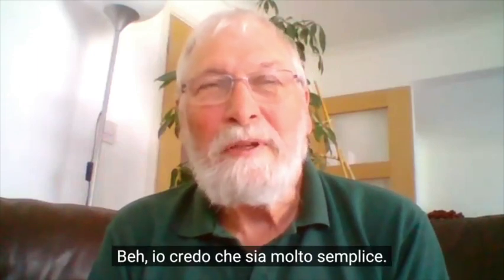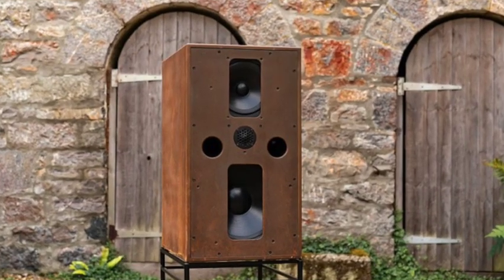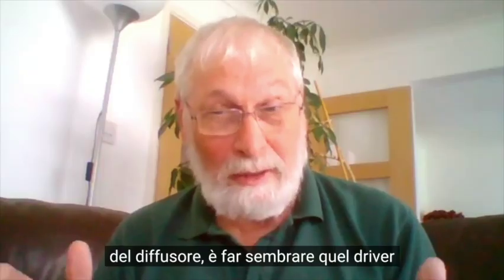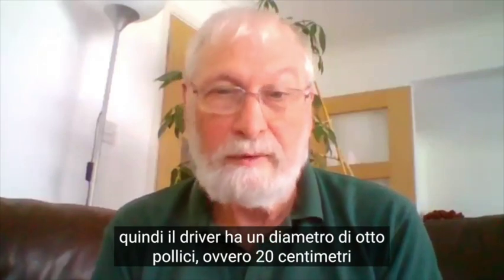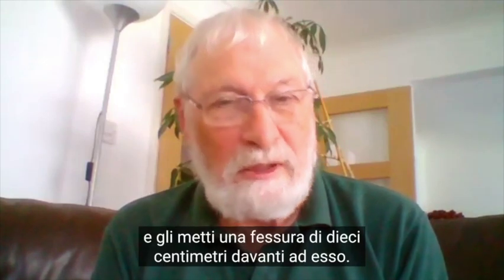Well, I think it's very simple: the bigger a loudspeaker drive unit is, the more directional it is. So all the slot does, from the point of view of the air outside the speaker, is make the drive unit look narrower. The 8-inch driver is the main thing it works on. You've got an 8-inch diameter driver, 20 centimeters, and a 10 centimeter slot in front of it.